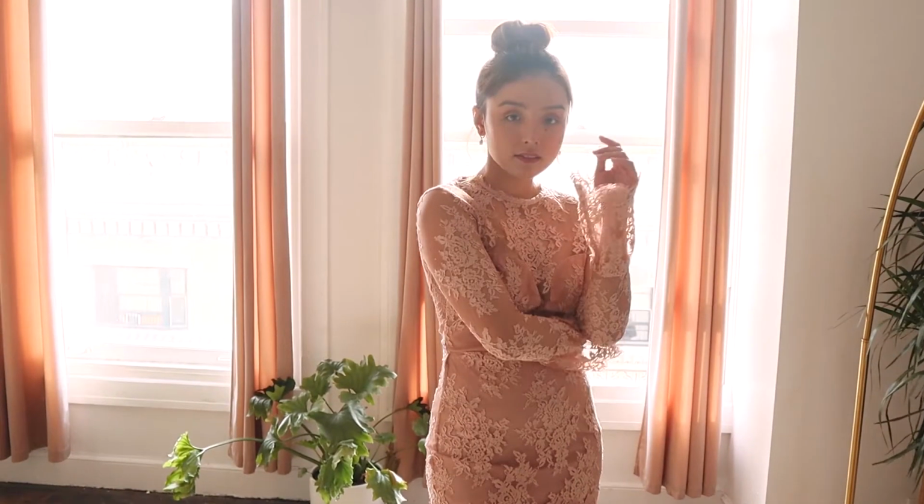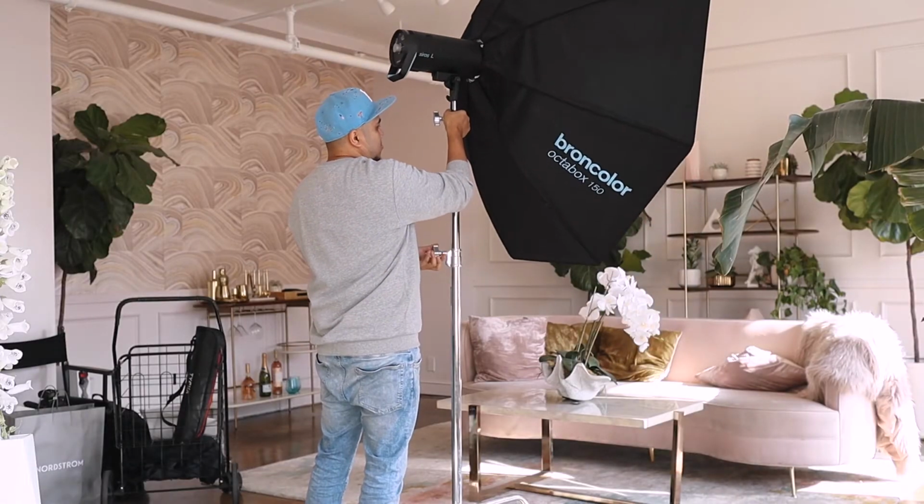I have more control with my environment if I'm shooting indoors, but I would still make sure that I plan ahead, specifically my lighting setup and the backdrops I will use to set the right mood for the shoot.